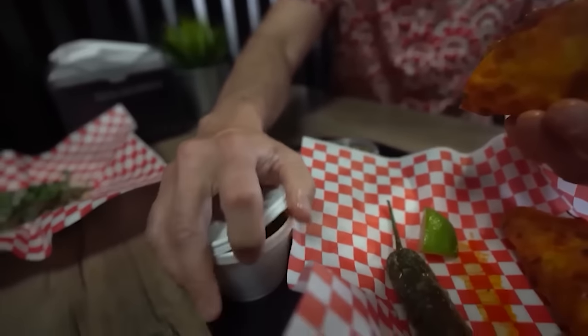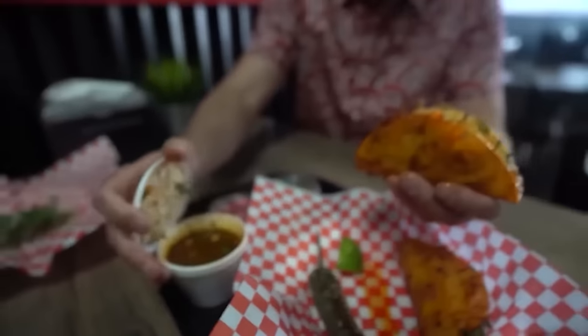Open that consomme up. And this stuff, they kind of make this up special. That's crazy. Look at that. Oh, I know you're going to enjoy that one.